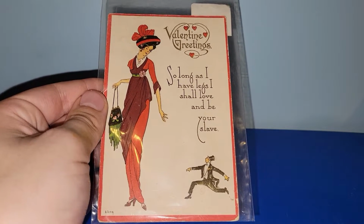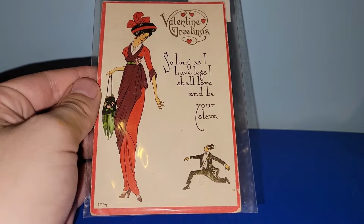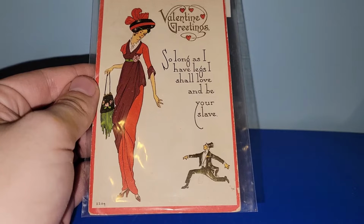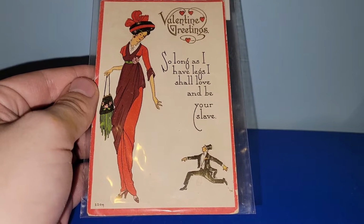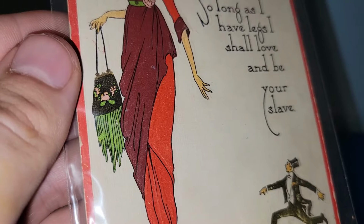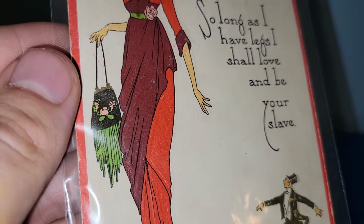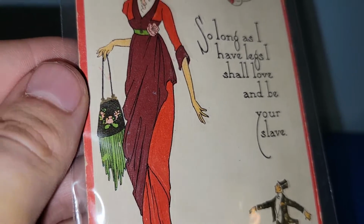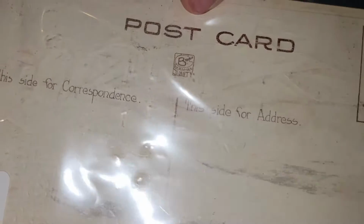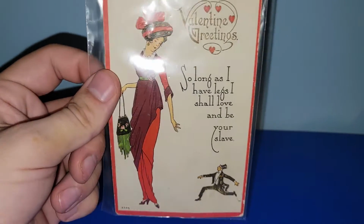Valentine greetings. "So as long as I have legs, I shall love and be your slave." That's a little naughty, don't you think? Especially for a Valentine's Day card. Paid $2 for it. This is definitely from the 20s or the 30s. I liked the saying, the colors, and the imagery of the lady. I know Alex would definitely love to have a purse like that in her collection. If you don't know, Chapter 2 Vintage Co. collects the beaded, or she just likes the fabric purses of the 20s and the 30s. And here's the back. There's no message or anything in it, so there's not a stamp date on it. There is the Bergman quality postcard. So I thought that was really neat.